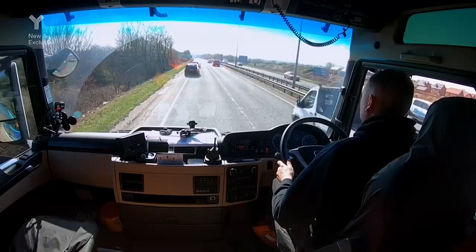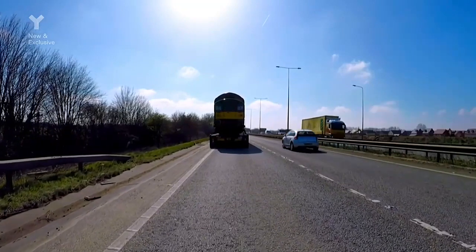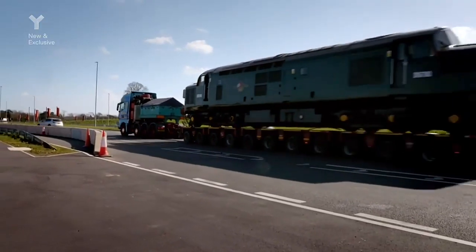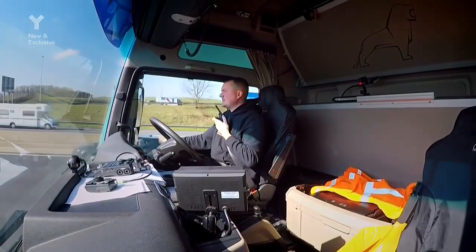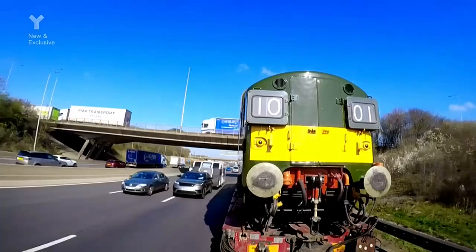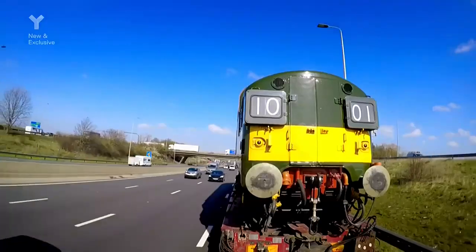Just south of Derby, Zach and Harry, transporting the historic 100-ton diesel electric locomotive, are approaching a steep incline. Zach's concerned. Bob, just make sure you're well back on this hill, please, because I'm going to be quite slow in a minute. Just leave a good two or three lorries between the two of us, please. Yeah, not a problem. Hills like this are all part of the job, and all they can do is watch the traffic pass by.